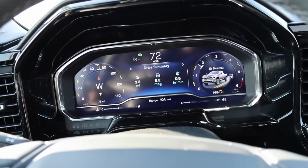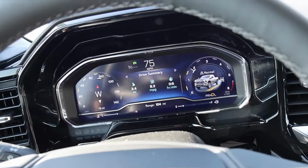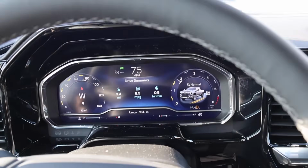But here are the RPMs. I mean, both trucks have 373s, right? And they both look to be pretty much 1800 RPMs.